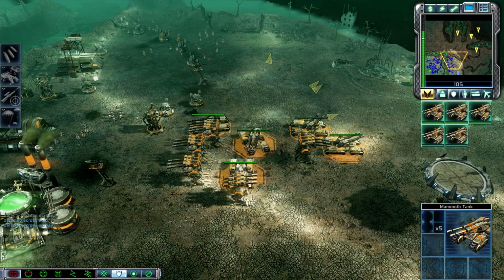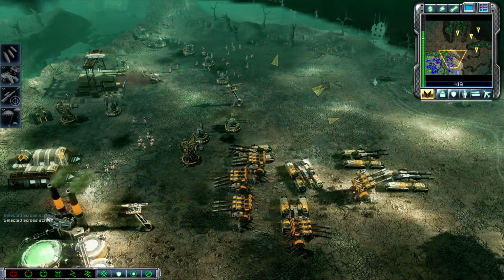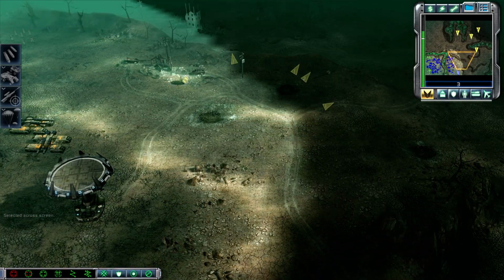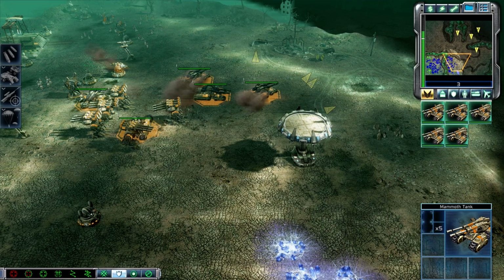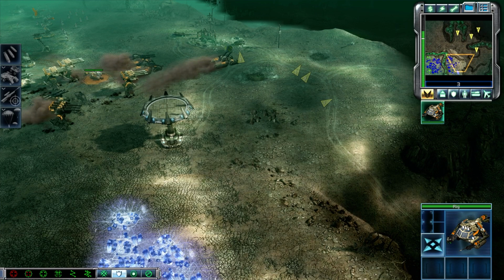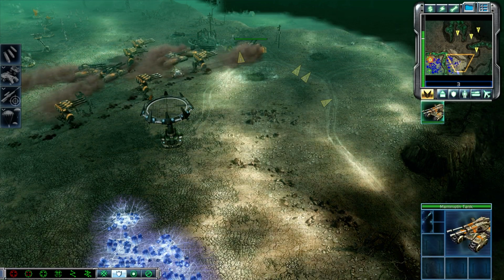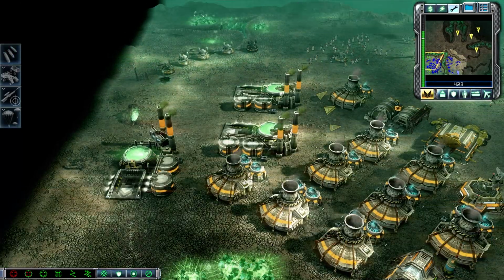Let's get to the front. Missile Juggernaut ready for combat. Missile squad. What's the holdup here? We got it all right. Missile squad ready for combat. Insufficient funds. Mammoth tank ready. Mammoth tank. Mobile artillery. Rig here. Let's get to the front. Our base is under attack. Forward. Unit promoted. Mammoth advancing. Missile squad ready for combat.